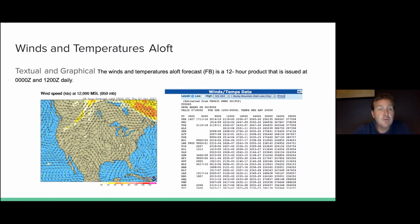This is a graphical depiction of those winds and temperature aloft forecasts, and we can generally see today that we're expecting zonal wind. Zonal wind just means from west to east, or kind of a standard wind flow for our area, and relatively strong winds to our northwest. We can also see winds and temperature data in a graphical format.